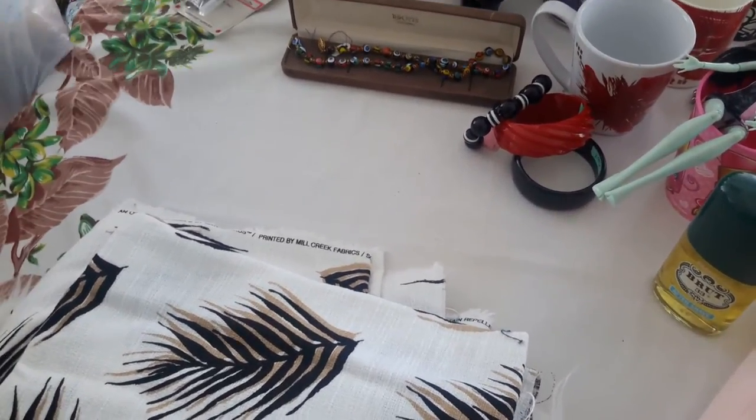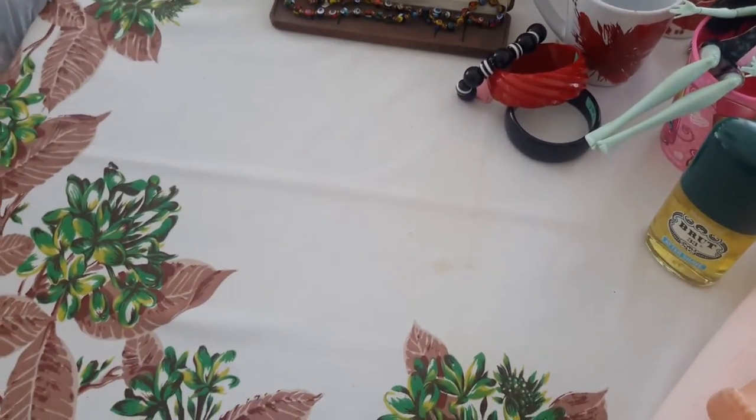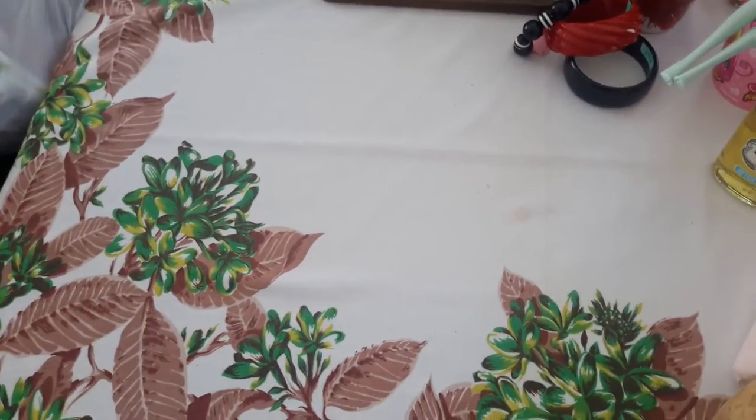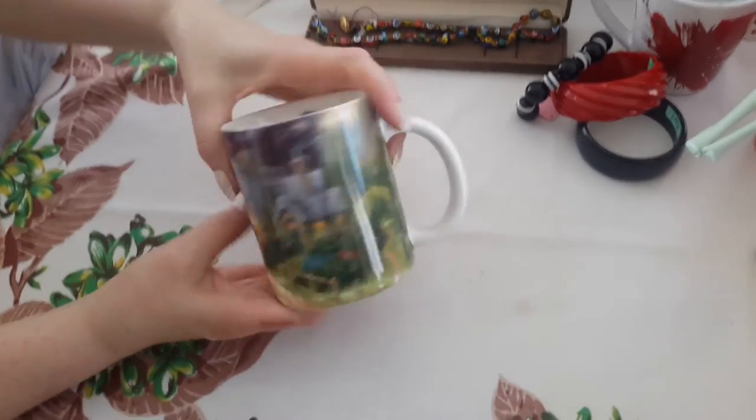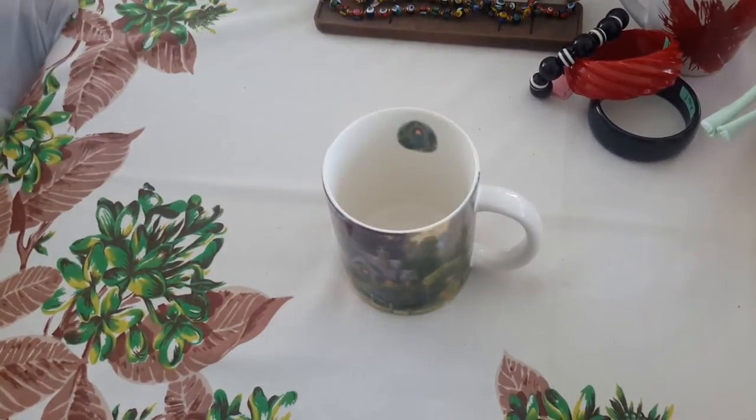This is more from Anchor Thrift. Thomas Kinkade cup in really nice shape. I think these were like $1 or 50 cents or something.